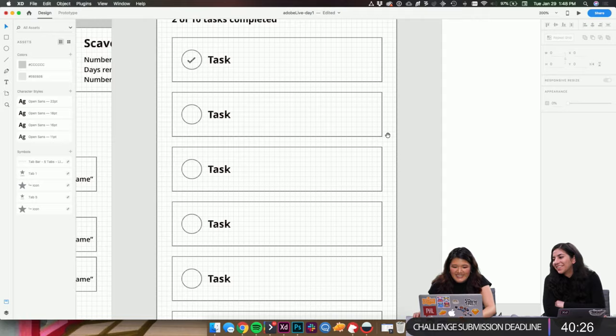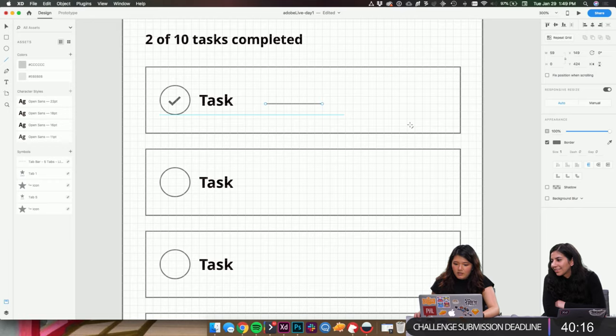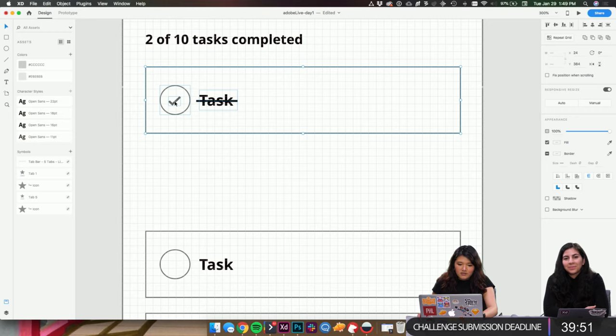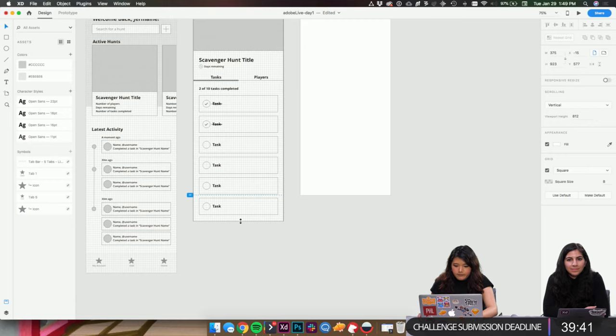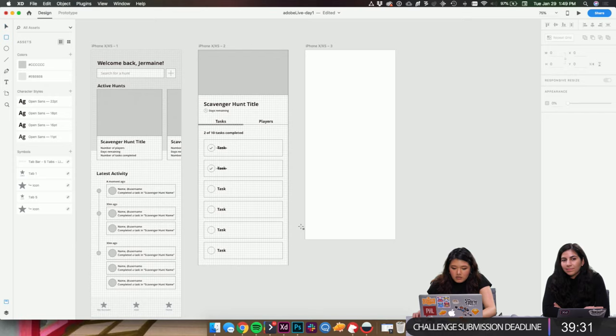I lost track of what I was doing. Is there a strikethrough? So that's going to be something I need to draw in myself, just the line. Once a task is completed, it'll get crossed off automatically once you upload the photo. Next, what happens after you tap a task card. It's going to launch your camera app.